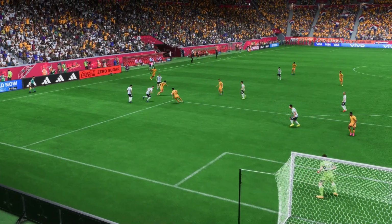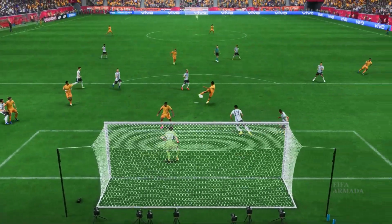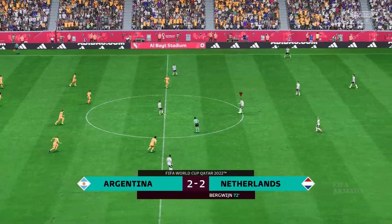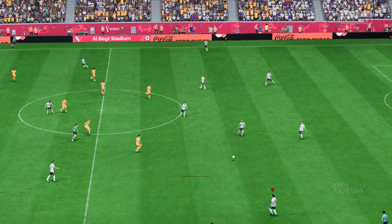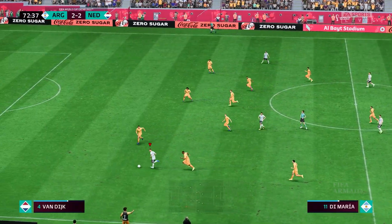Well, here's the replay, and it all starts with the delivery into the box. Just begging someone to get on the end of it. And just look at that strike. He opens up his body and makes a really clean contact with the ball. A great finish. And it's level again here. Both sets of fans being put through something of an emotional mangle.